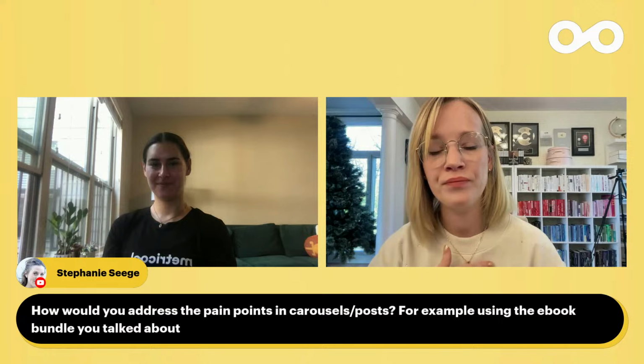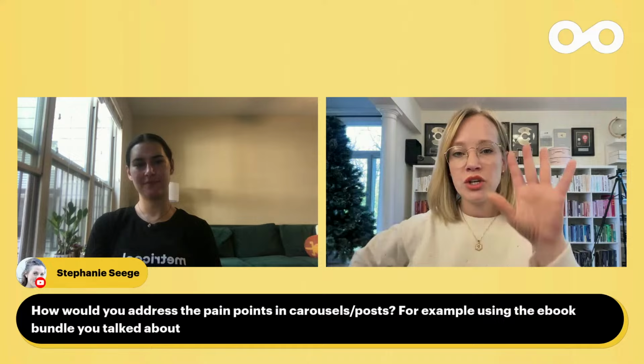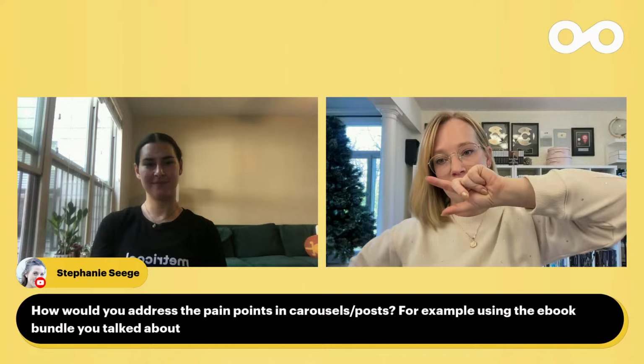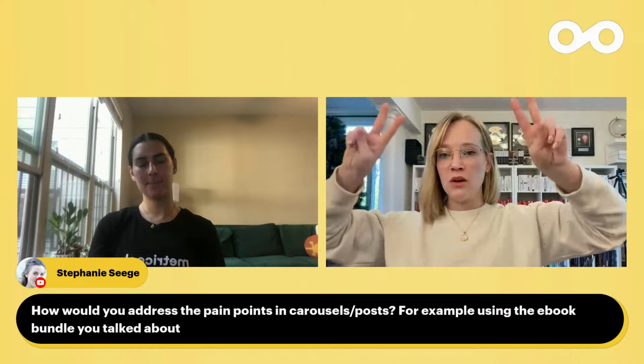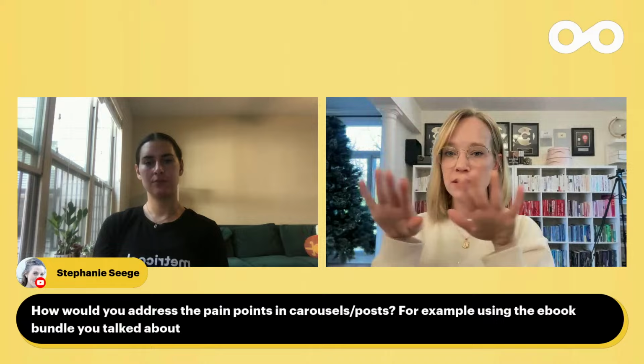How would you address the pain points in carousels and posts? For example, using the ebook bundle you talked about. So carousels, I've actually seen this done quite a bit, where each carousel slide is a photo of someone, and then there's a description on the photo of what their end result was, highlighted in a short quote-worthy something that pops. Over 200% increase in sales, etc. So you don't put the entire testimonial there. You can add it into the caption, but it's something that really grabs attention.